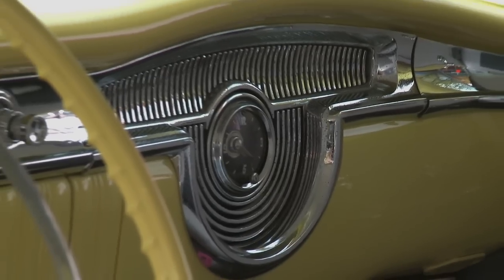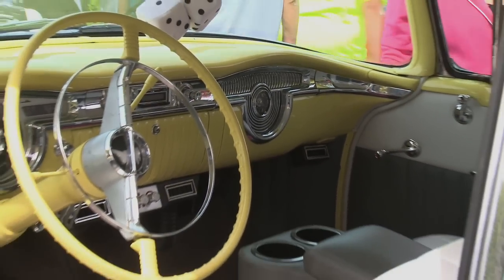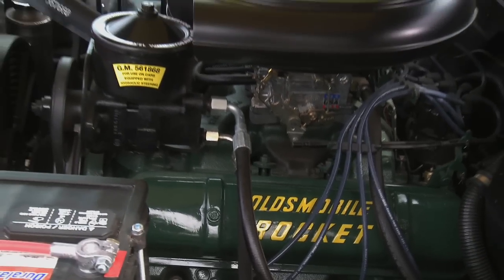No. So having this car for a while now, any fun stories about the car and you? The only thing is when we were taking it out to our friend's house who worked on the motor, he lived probably 20 miles away from us.